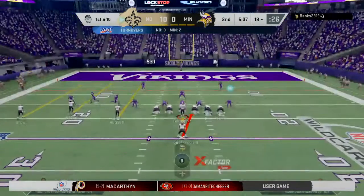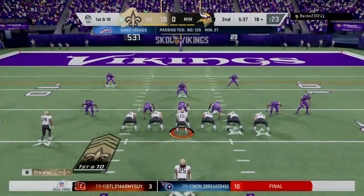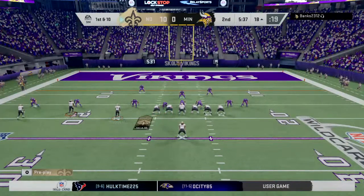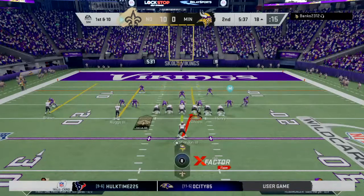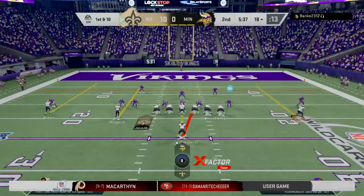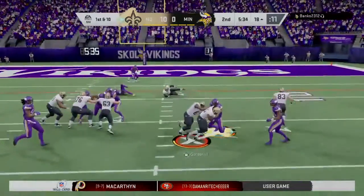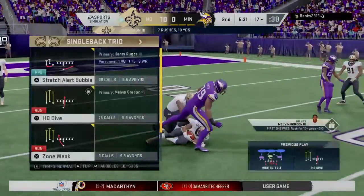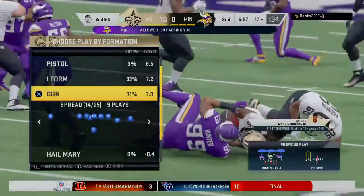So the face mask puts them in even better shape than they were in as they'll have a short field here on 1st and 10. Hey, gun. They run it here with Gordon. And he'll get this one down to about the 17. Just a yard on the pickup there, and it'll bring up a 2nd and 9.